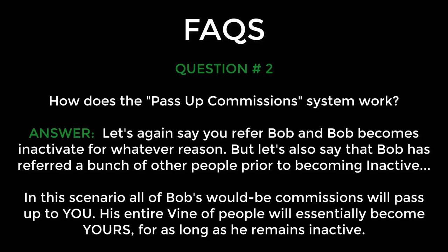And by the way, this is a good incentive for you and really everybody in the system to stay active and to buy products in order to do so, since obviously you don't want any of your commissions passing up to your referrer. You don't want to lose commissions.